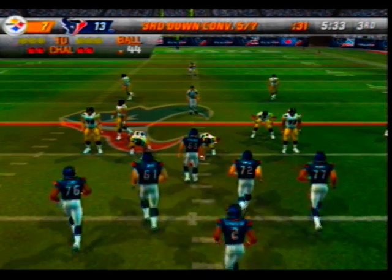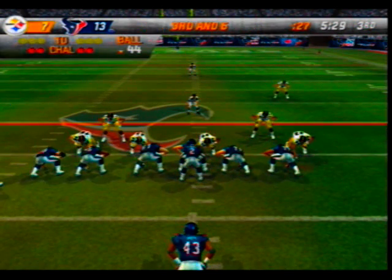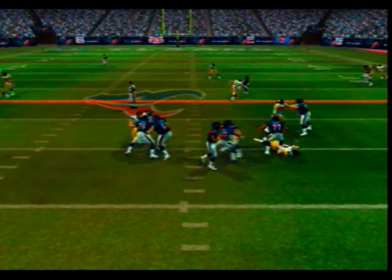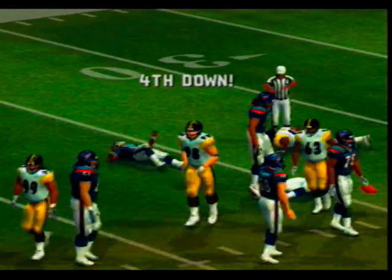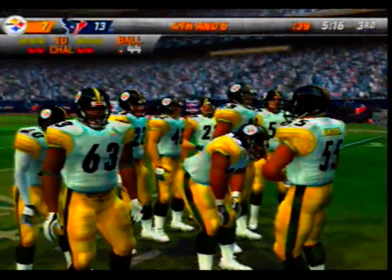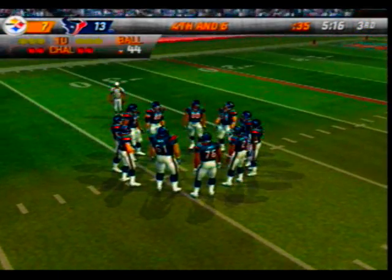Ball on their own 44. Nice job so far on third down for the offense, and we'll see if that continues here. Closing in. He was hit just as he threw. Pressure can really change the way an offense operates. They need to keep some extra blockers in, either a tight end on the line or a back that can help them out with their protection.